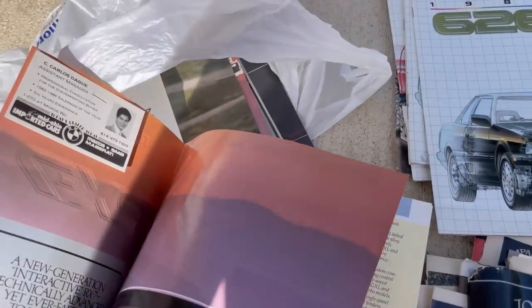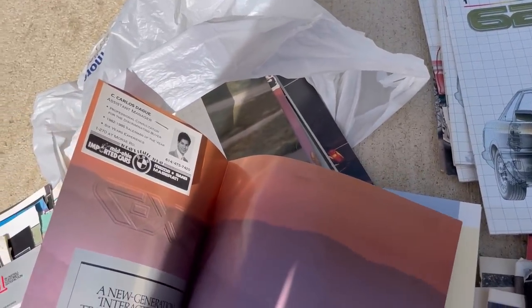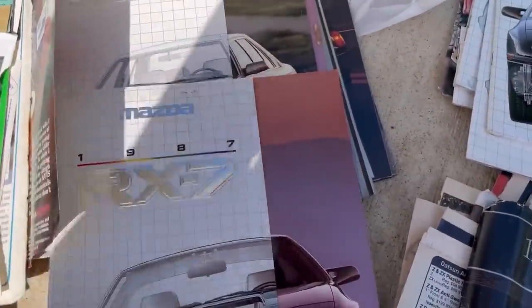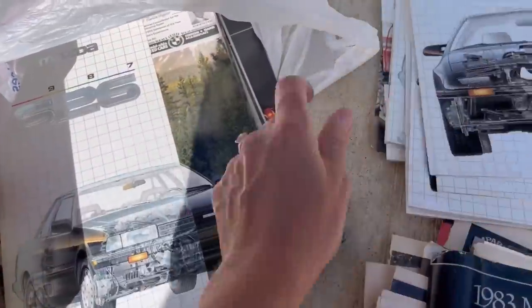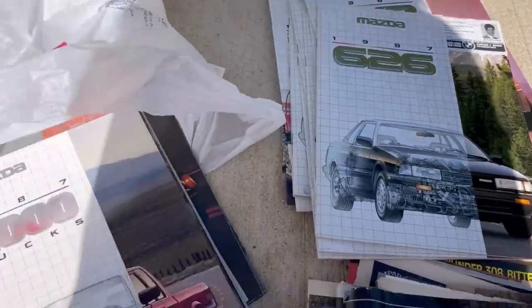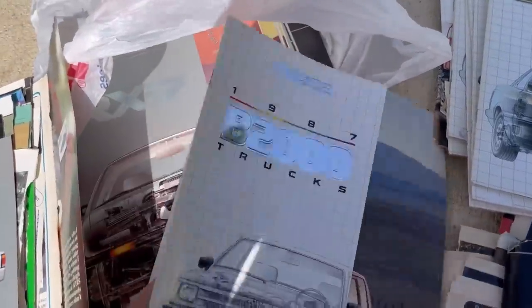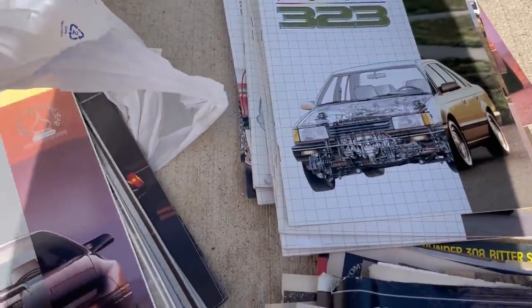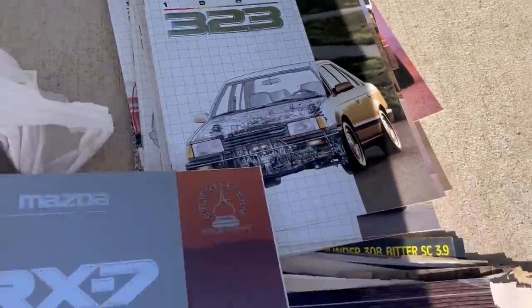I don't know. It's definitely interesting. Oh my gosh. Look at that old business card. These must have been like, maybe they gave them away at the dealerships. I don't know, but pretty interesting. I was not going to leave them in the free box. I might try to look these up. I'm not sure. Maybe it was the guy that worked there. Who knows?